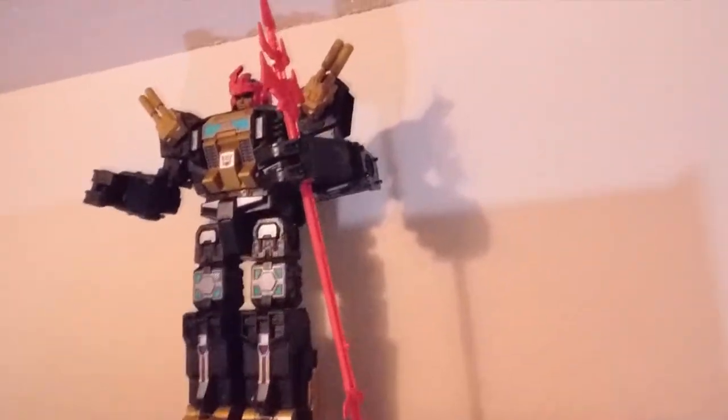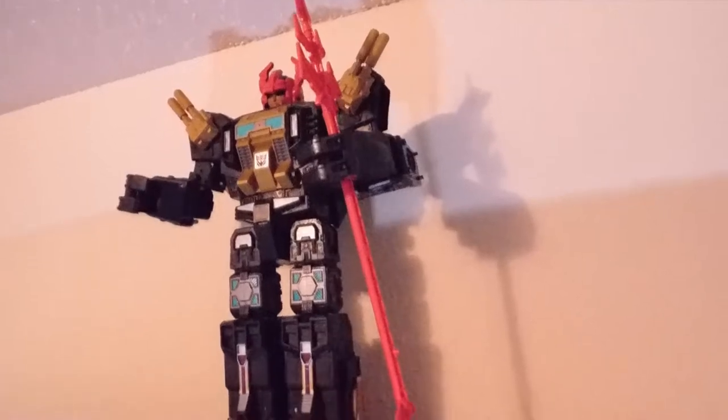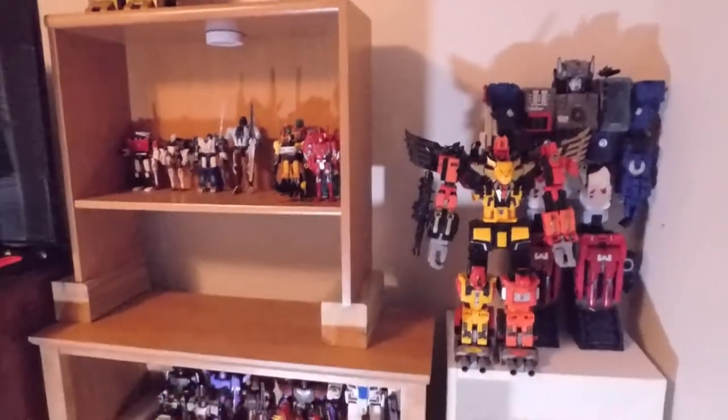And then, of course, up top, we do have the Titan Black Zarak, looking super cool. And next to him, soon to be, I will be putting the Legacy Metroplex Titan, which will look super cool. So that is pretty much it for this side of the room.